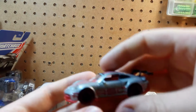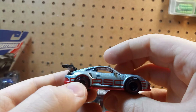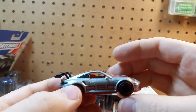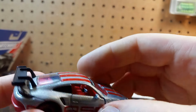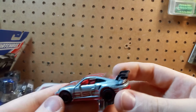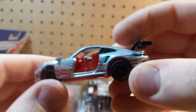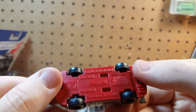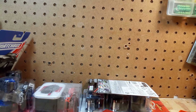No, they did not. This one also has a separate wing in the back. Red interior and wet base. Fortunately, this one does not seem to have any roll bar. I don't know why, because this is a race car, it should have one. But it does have the interior racing style. So mixed bag for this one. Nice casting, but should have a roll bar inside.